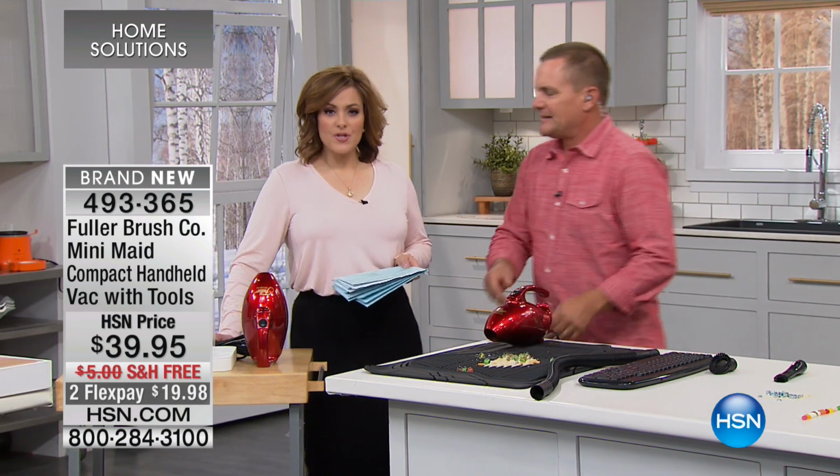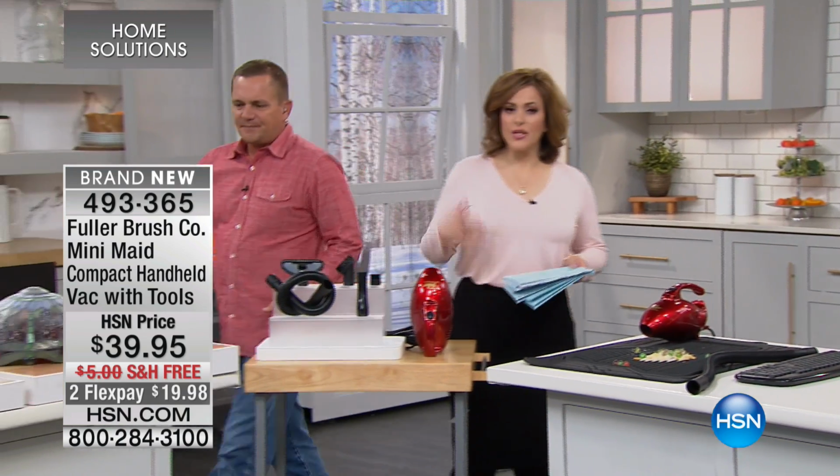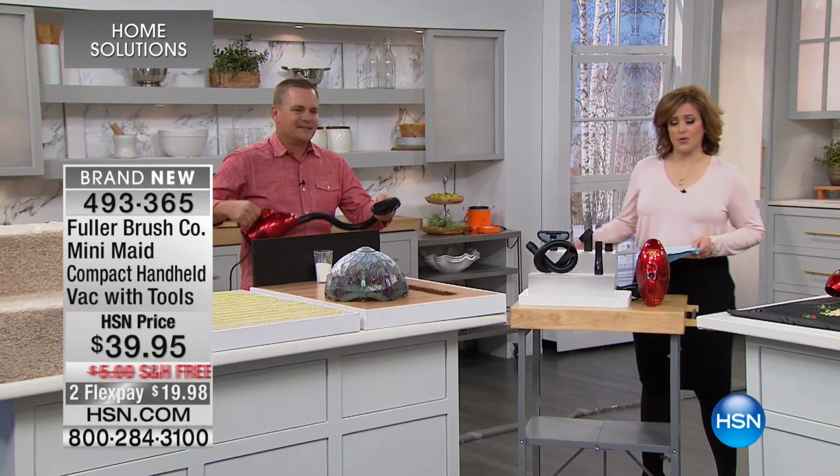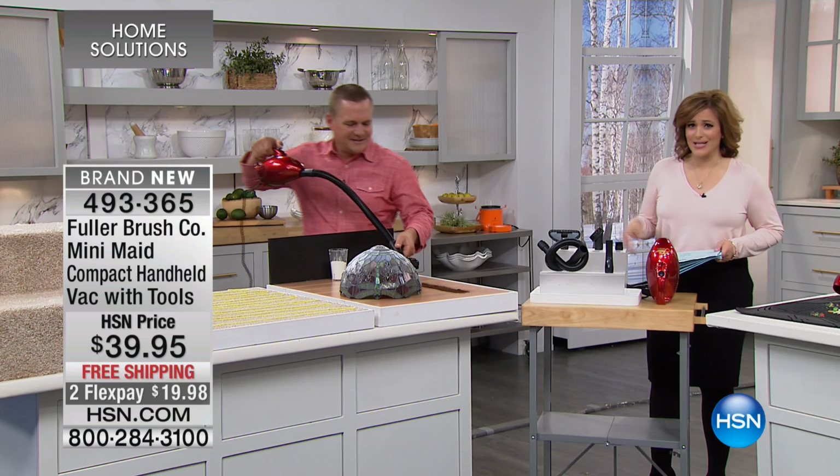And if you are that person that does travel a lot, you're on the RV, you're on the boat, you know, you detail your own car because of that 15-foot cord. You can take this outside, do your own car, and save the money.